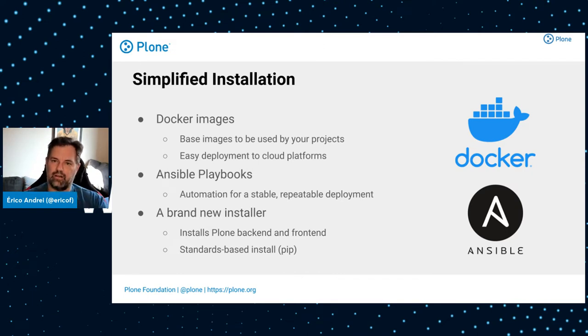For now, we are providing you first with Docker-based images for any content, a container, but we usually say Docker. These are base images you can use to build on top of. We have images for the database with Plone-Zio. We have images for the backend with Plone-backend. And we have some example images for you to use the new frontend, Plone-frontend.